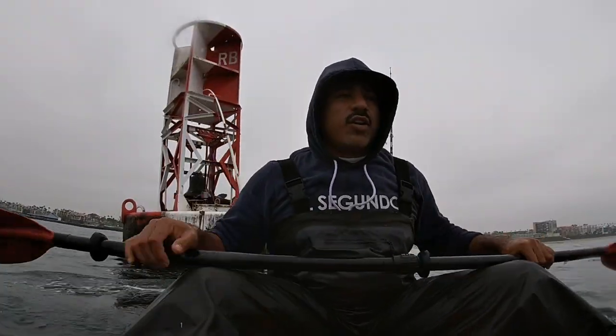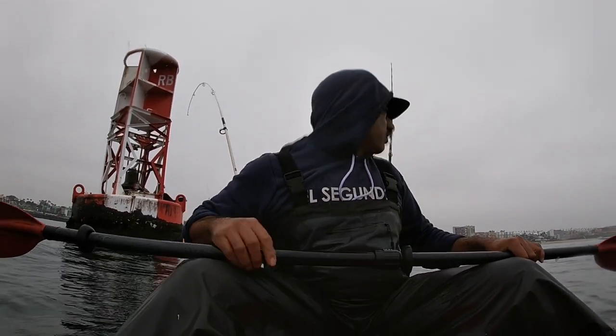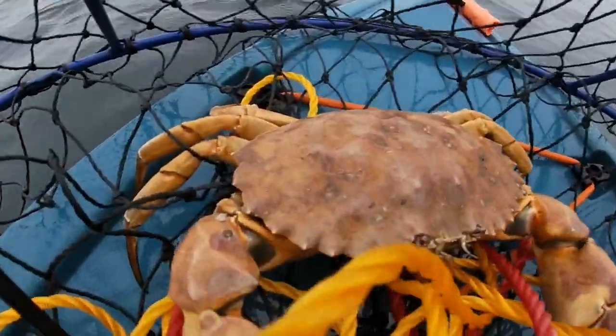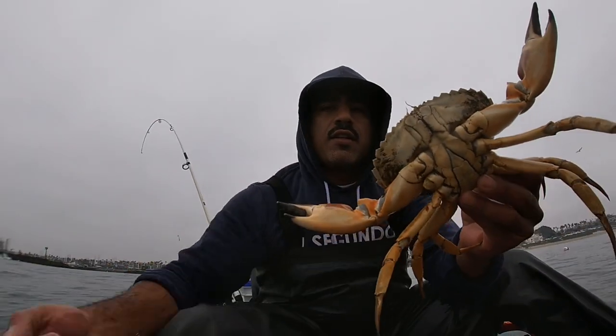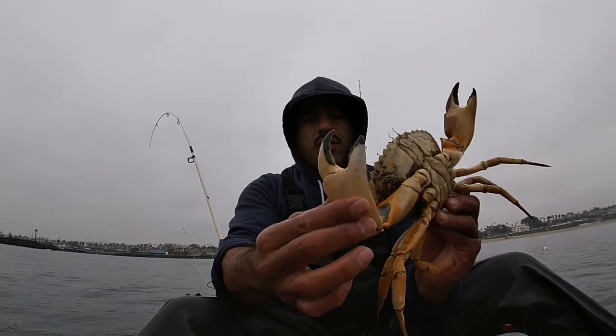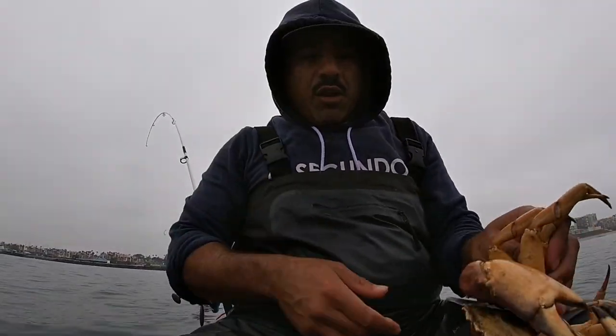All right, guys, so just two crabs. Let's readjust the nets. She's the big one. That's the one that bit me. We got that one. She got a pretty big claw, huh? Let's go. So we gonna put them in the bucket. Got it. Look how big this is.